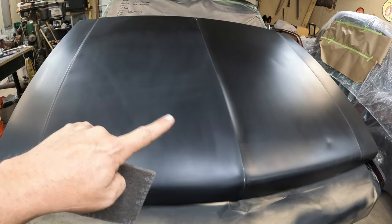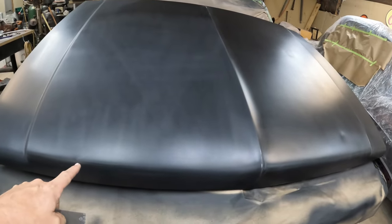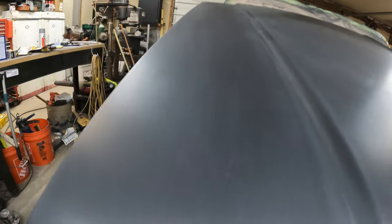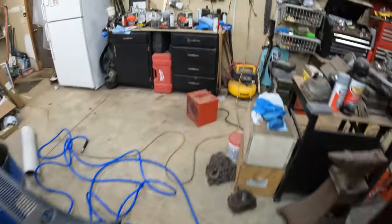Well, we're working on getting this orange peel out of here. And you can see, I don't know how well you can see this here. This side has just been lightly scuffed with some 800 grit paper, and it didn't quite cut through. So this side, I started using a 3M fine Scotch-Brite pad. And you can see it's cutting through that orange peel. Scotch-Brite pad is what's getting us there.